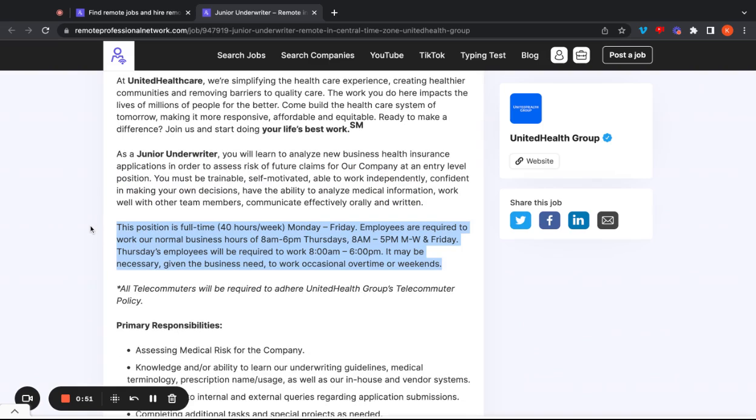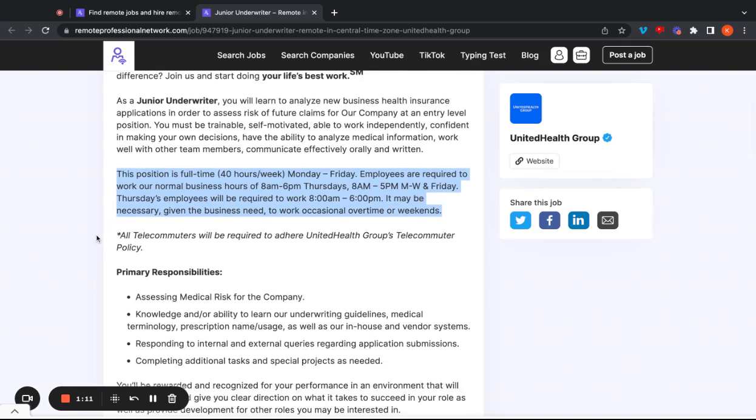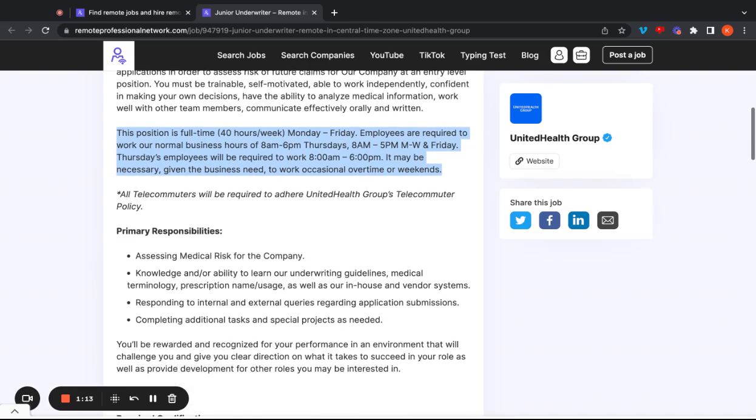Employees are going to be required to work the normal business hours of 8 a.m. to 6 p.m. Thursdays are going to be 8 a.m. to 5 p.m. and Monday through Wednesday, and Friday as well. Thursday, employees will be required to work 8 a.m. to 6 p.m. Definitely, guys, clarify the schedule. Looks a little confusing there, so definitely clarify that if you get an interview and a screening interview with your recruiter. Just clarify the schedule there, but it looks pretty much 8 a.m.